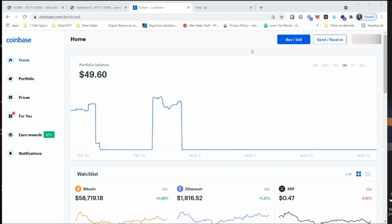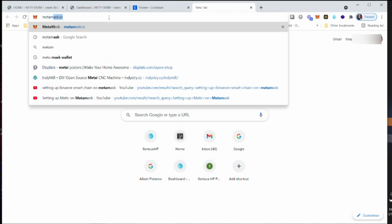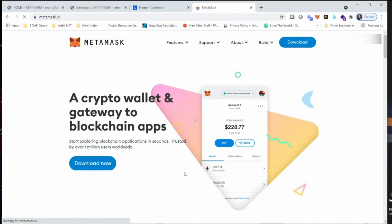Now you should already have a MetaMask wallet, which you can see I already have up here. If you don't have a MetaMask wallet, you're going to head over to MetaMask.io, and I'm not going to walk you through that in this video. I'll make a second video on how to do that if you don't know how yet, but you should already have this set up as a browser extension. MetaMask does have a mobile app, at least for Android. I don't know if they have it for iPhone, but you can use the mobile app the same way.